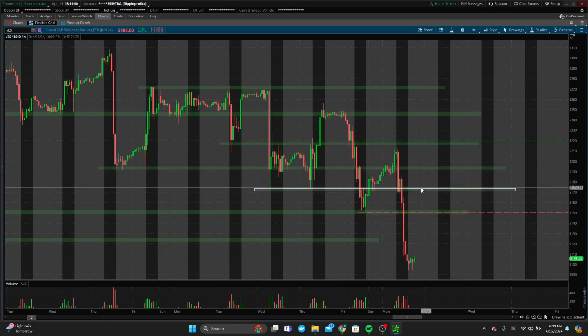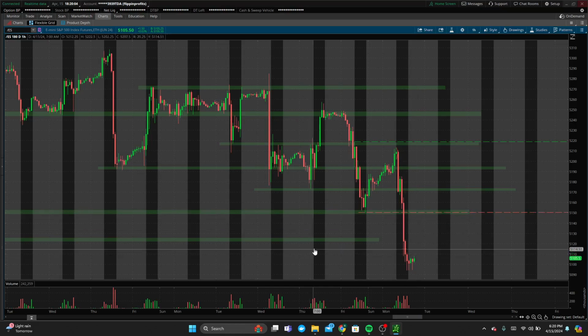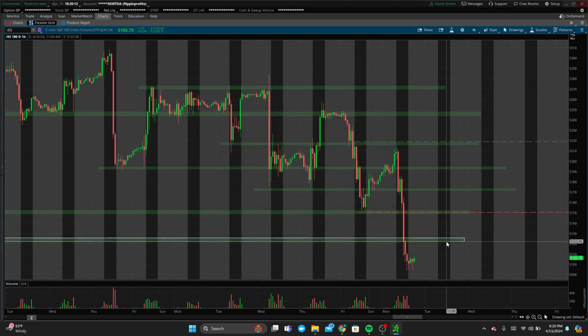To the downside, we had 5-173, we'll say, to 5-171. Around Friday's low, we had 5-153 to 5-149 or so. And then a zone down here that I forgot to extend into today's session. We can do that and just see how it played out. That was around 5-122 to 5-126 or so.